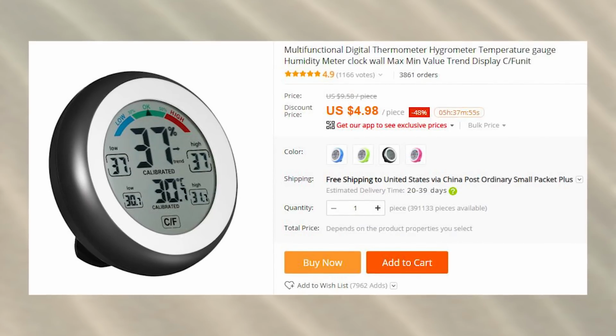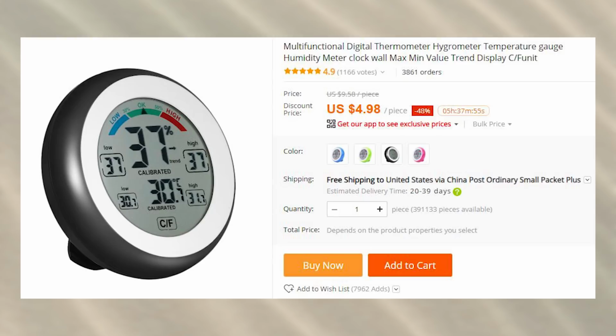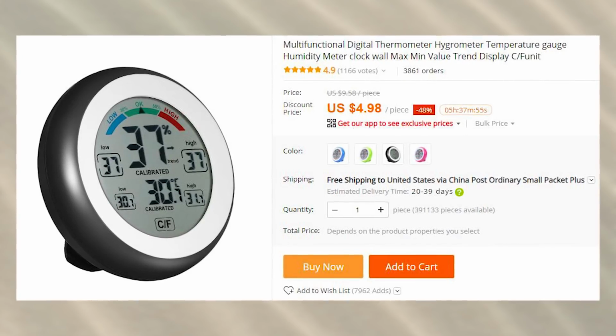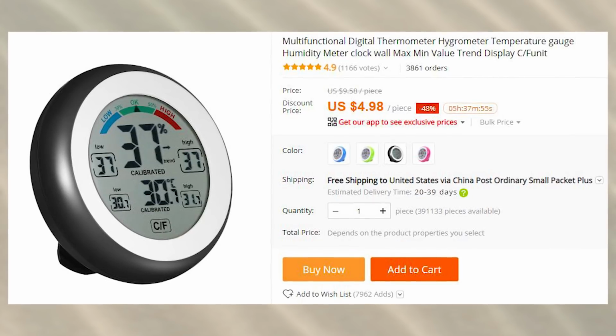If you want to keep your skin healthy and your plants alive for longer, here is a multi-purpose thermometer that will show you both the temperature and the humidity level. It works off of 2 AAA batteries and can be placed anywhere you want.